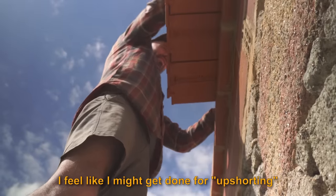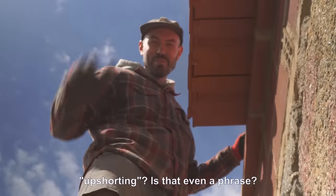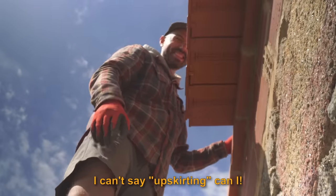I feel like I might get done for upshorting. Upshorting, is that even a phrase? I can't say upskirting, can I?